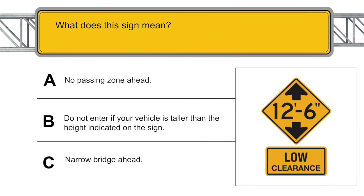What does this sign mean? Do not enter if your vehicle is taller than the height indicated on the sign.